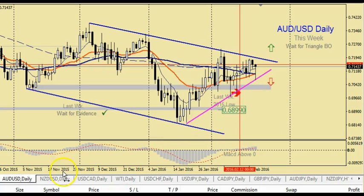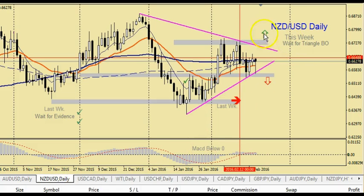Okay, so the next one, New Zealand USD, exactly the same thing. See, we've got the triangle here, we've got the lower trend line, we've got the upper trend line. Price is going sideways. In this case, price is just caught between the 21 and the 50 moving average. So if price is anywhere in this area, it's really no man's land. Price is not going anywhere, and we really have to wait for evidence. That's what I said last week. Wait for evidence. There was no evidence for any trade, so just forget about that.